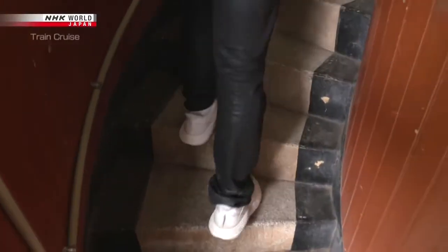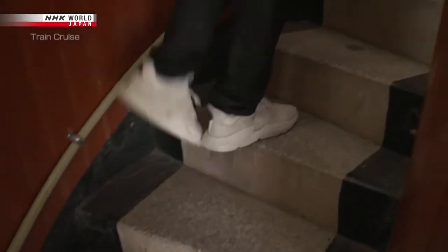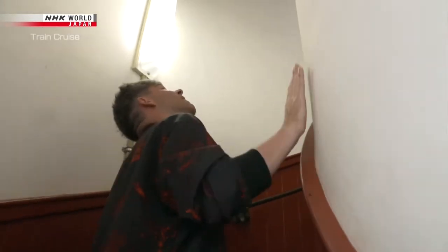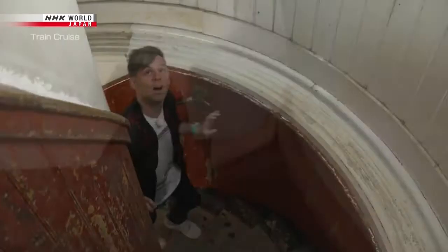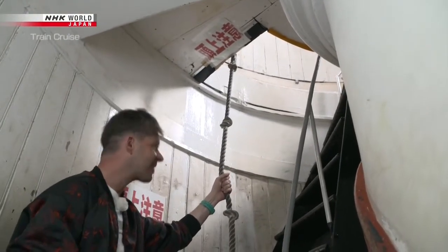Super, super interesting. Okay, so it's not an elevator, it's steps all the way up to the top. This is quite a thin, narrow walkway I have here. We're circling around this central post here. I wonder how many steps this is going to be. Oh, I think we've reached the top now, the pinnacle. This is it. With a rope here for me to hold on to do this properly. Here we go.